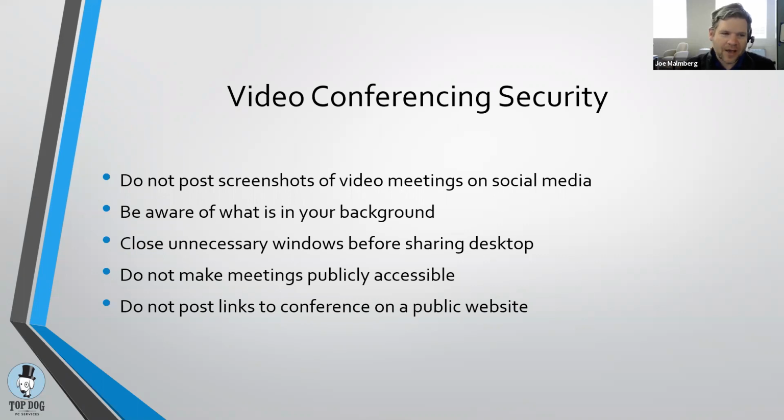All these tools have ways to hide what's behind you. You guys can look at the windows and the chair behind me right now in File Cabinet, but Zoom lets you put whatever picture or video you want in the background. Teams lets you blur your background, or they have a select group of photos you can post in the background as well. If you're sharing your desktop, close anything up that you don't want to be sharing with the world.